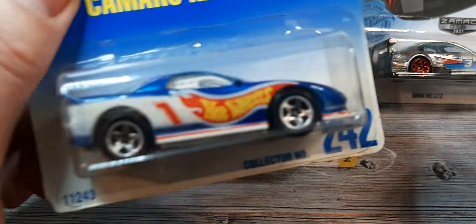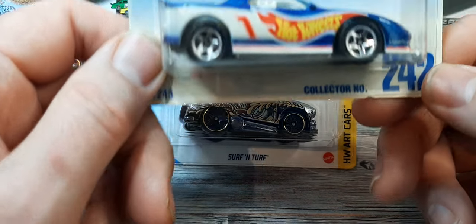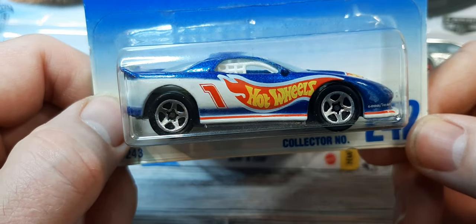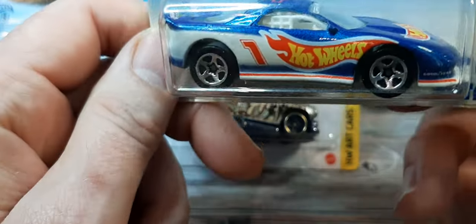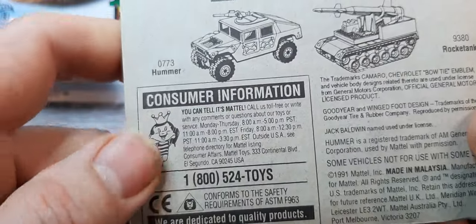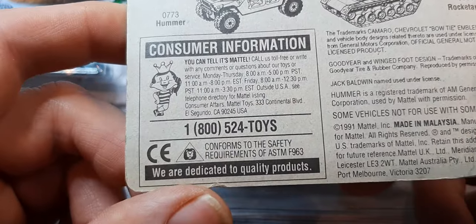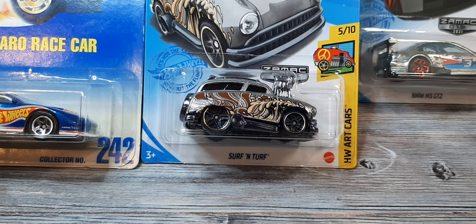Another blue card. And this one's a Camaro race car. No, that one's a Camaro race car. That's Surf and Turf. Concentrate, you old bugger. I like the casting shape on this one. That's nice. Nothing back and front. Nice old scoop. Suggestion of Chevy bow tie on top. Have we got a year? Oh, there's some in the series. So, there we go. 1991. So this is released in 92, as always. That's a pretty one. I like that.